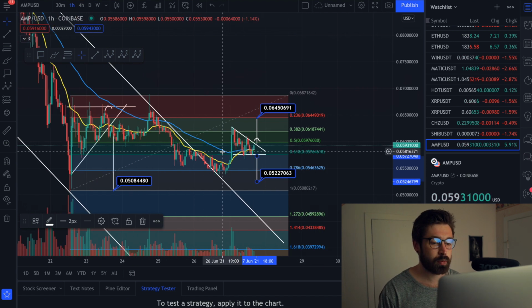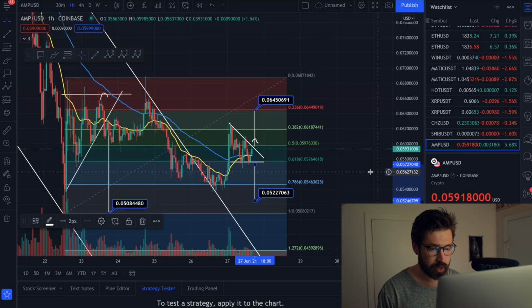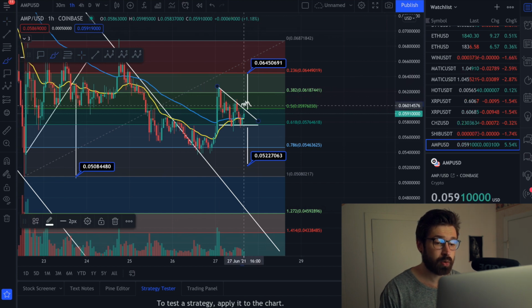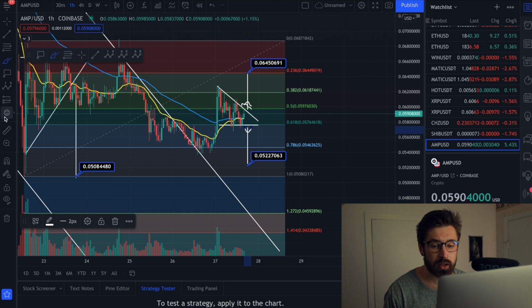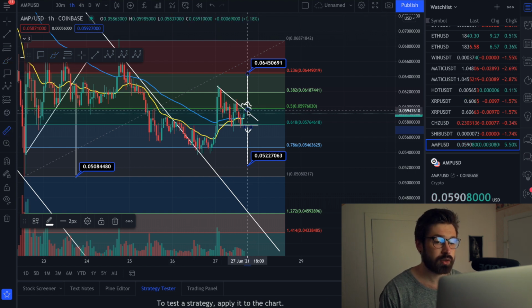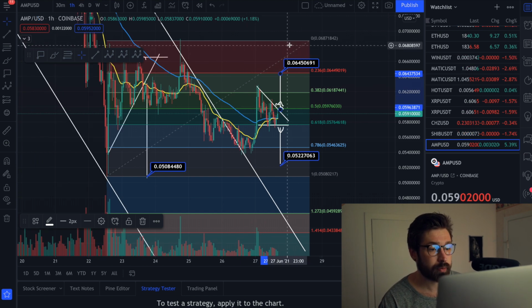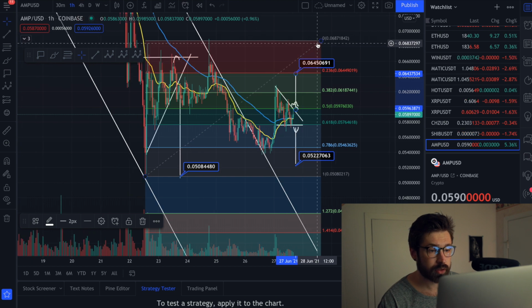Now, there is a tradable pattern here for AMP, and it's a descending triangle. So if you see AMP start to break above, backtest as support, that's when you're going to see that pump up to 0.064, and if it comes underneath, backtest as resistance, then you come down to 0.05. I think it's about a 10% trade. Yeah, about 9%. So you wait for your confirmation, and then you have a nice little trade there for AMP. Let me pull this out.